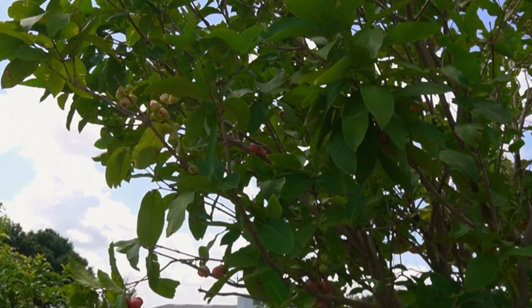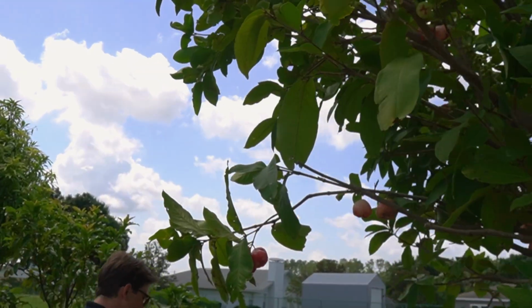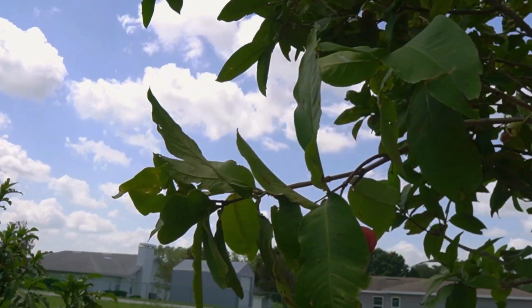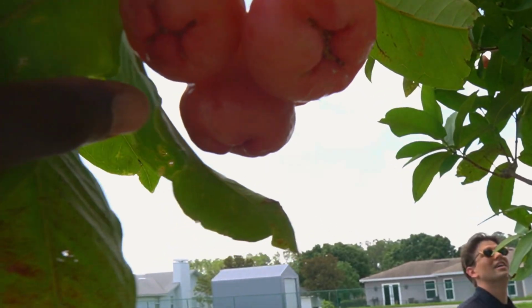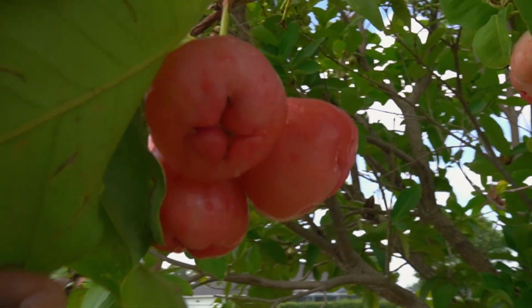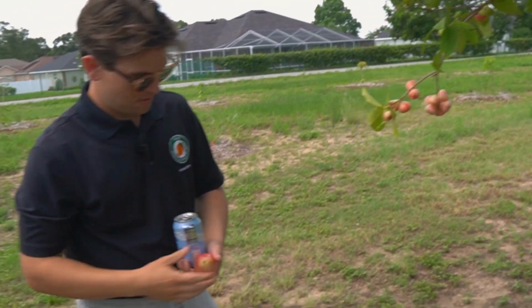That's another jambu, a wax jambu there. Is it the same variety? I think so. There's a red and there's a green. Both of these seem to be red. This thing is prolific this time of year. It does pretty well. And it's dropping. Oops. Thank you.